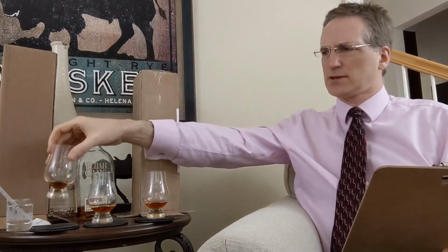Yeah, that's it, and the vanilla doesn't really sing through that, and I wish it would. It's there. It's there faintly on the finish. I guess it's there in the middle, but it just feels like a mashup of so much or so little that I can't get anything out of it.